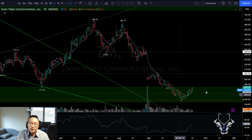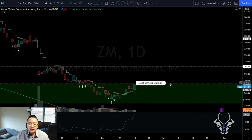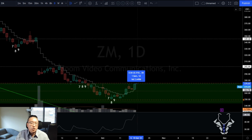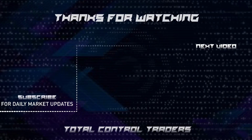If we're to break over this area, actually, let me set an alert here. I think we might have broken over it today, but early tomorrow there can be a very nice scalp play here on Zoom. We're gonna want to break over, let's say, at least today's high. So give me an alert right away tomorrow. With this, we can see follow through, immediate gap fill, just like Amazon. Huge opportunity here. We're looking at about a 23% move. It could be regardless of the market condition as well. So keep Zoom on your top watch tomorrow.